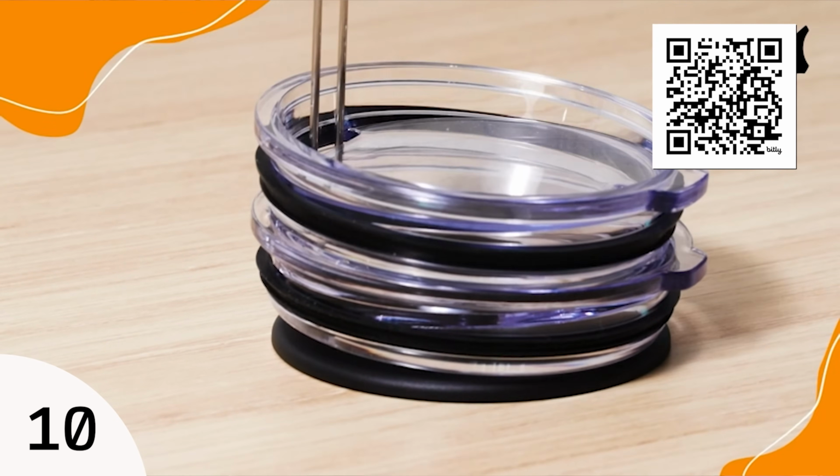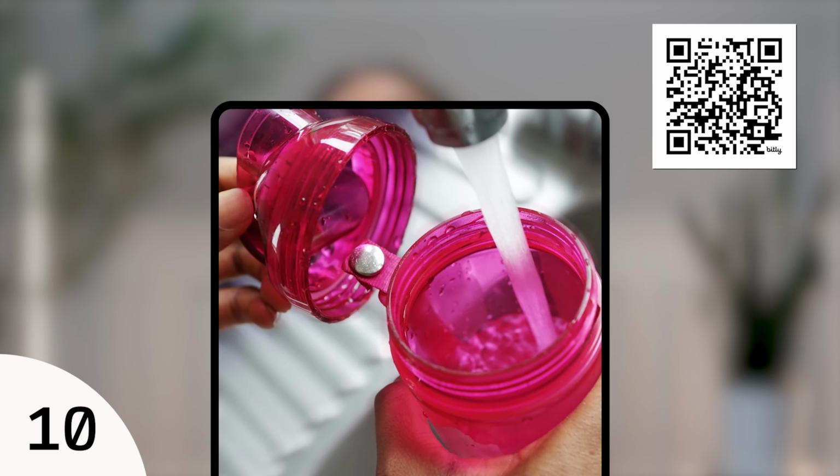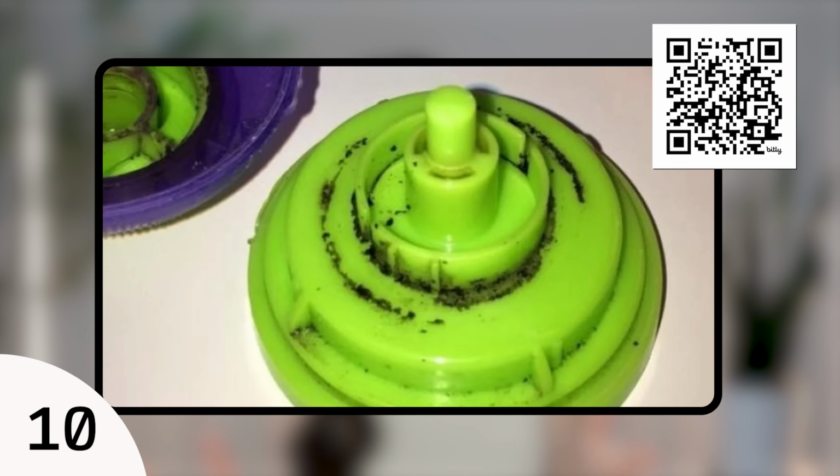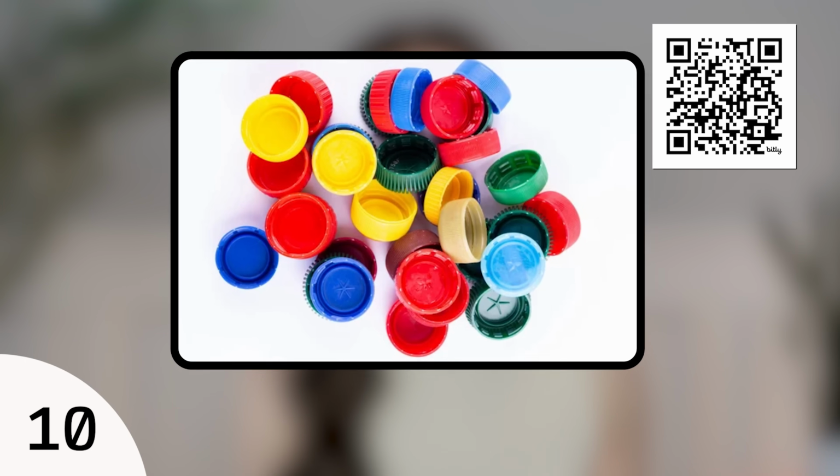Oftentimes we don't put the lid on immediately after it's washed because there's usually a little water residue inside that lid. Even though you've let it dry, it takes a little bit longer because there's all those nooks and crannies, right? So you don't want to screw it back on top of your water bottle because it's still got a little moisture in there, and then it's a breeding ground for mold and bacteria. So you leave the lids separately for a few days until you know all of that water is gone.